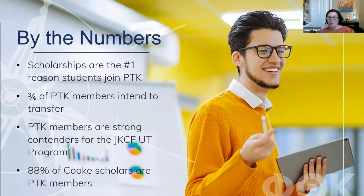A little bit about, by the numbers, about Phi Theta Kappa and Jack Kent Cooke. First of all, scholarships are the number one reason why students join Phi Theta Kappa. And three-quarters of our PTK members intend to transfer, which makes the Jack Kent Cooke Undergraduate Transfer Scholarship a very good fit. PTK members tend to be strong contenders for the program. And over time, about 88% of the Cooke scholars are also Phi Theta Kappa members.